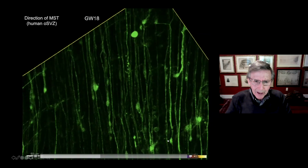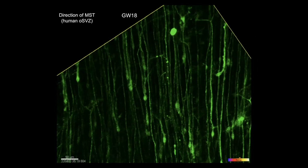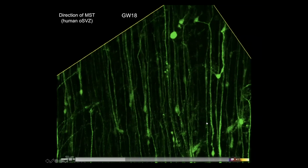And at UCSF, we are lucky to have tissue that we receive as donations that we're able to treat very much like we would our mouse sections. So we can slice, stain them, incubate, and in this way, culture them for days. So this is a time-lapse image of the outer subventricular zone of a gestation week 18 cortex.